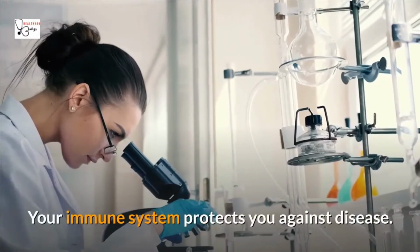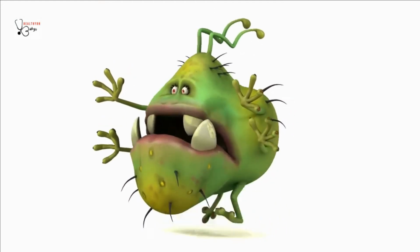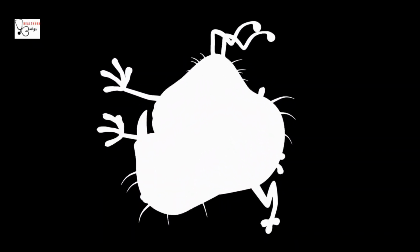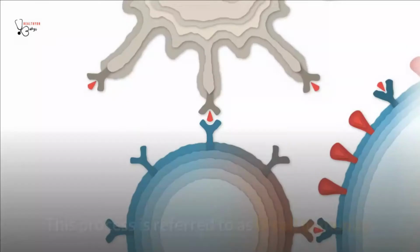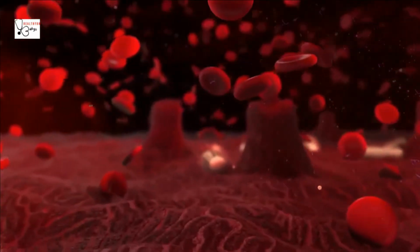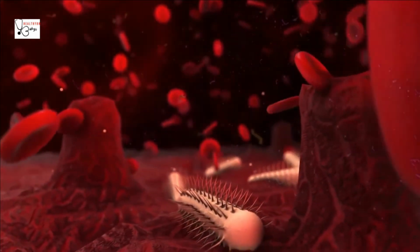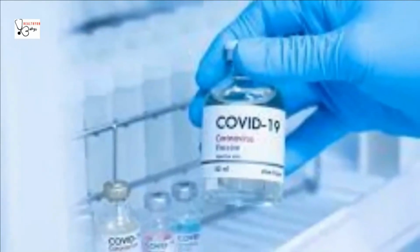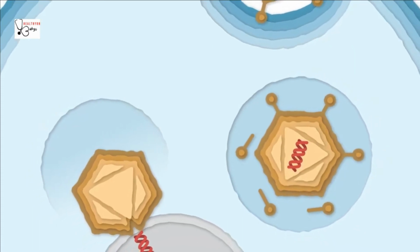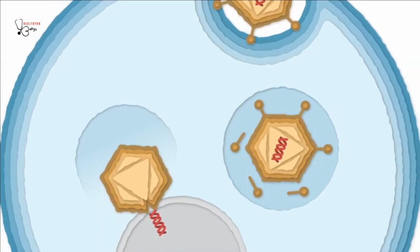Your immune system protects you against disease. When the immune system, composed of various organs, recognizes a particular germ, e.g. bacteria or viruses, as foreign, it launches antibodies that help destroy the germ. This process is referred to as B-cell immunity. T-cell immunity, on the other hand, occurs when the immune system remembers a particular germ and destroys it before it can make you sick again. Vaccines operate similarly, except they are designed to imitate an infection, meaning the immune system remembers and protects without a person becoming ill in order to do so. Minor symptoms may occur as a result of a vaccine.